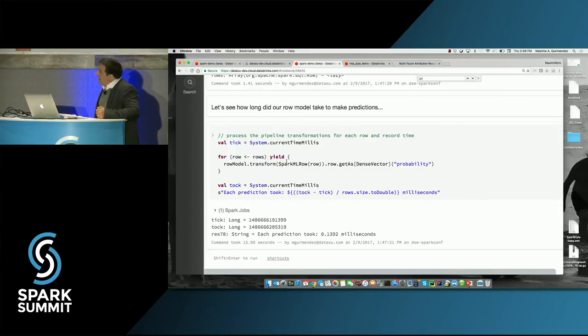As you can see in this example, what we did is I loaded 100,000 rows in memory, simulating what would happen in a real-time bidding machine. And I applied the model, this row model is capable of providing predictions at a row-by-row level, and see how long it took on average to get this prediction. As you can see in the notebook, the average duration of each prediction took 0.14 milliseconds, which is well within the thresholds that we need for making real-time decisions.